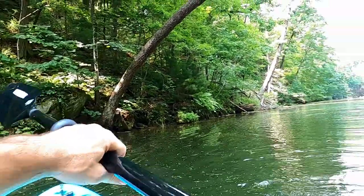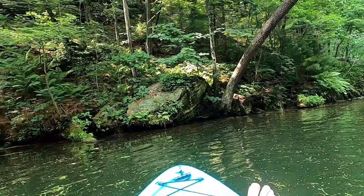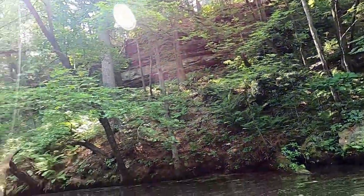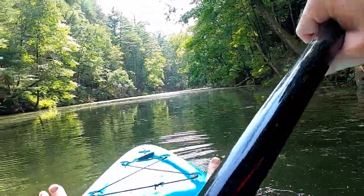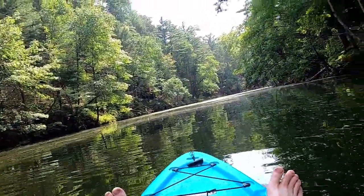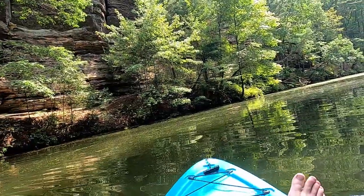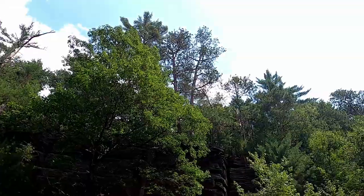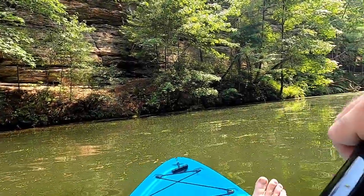A huge rock straight in front of me that looks like it rolled down. Some trees that fell into the water. Really neat.